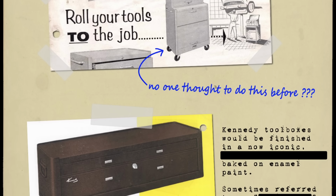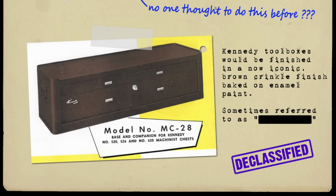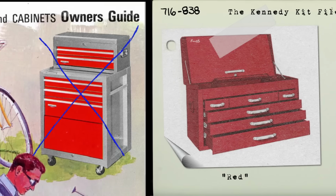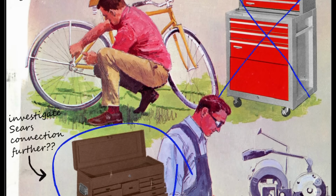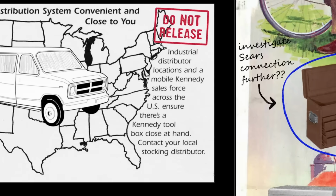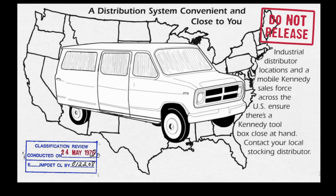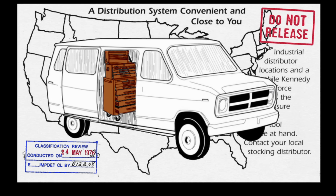Kennedy toolboxes would be furnished in a now iconic brown crinkle finish baked on enamel paint, sometimes referred to as seal brown, but they also produced units in red as well as pearmote gray. Kennedy produced toolboxes under contract for other companies, such as Sears Craftsman, but not all brown Sears toolboxes are Kennedy's, as other companies did copy the paint scheme, but a lot of them were made by Kennedy. Kennedy tools were usually sold through distributors and jobbers, but in the 1970s they introduced a mobile tool truck model, selling their toolboxes directly out of the back of a traveling truck.